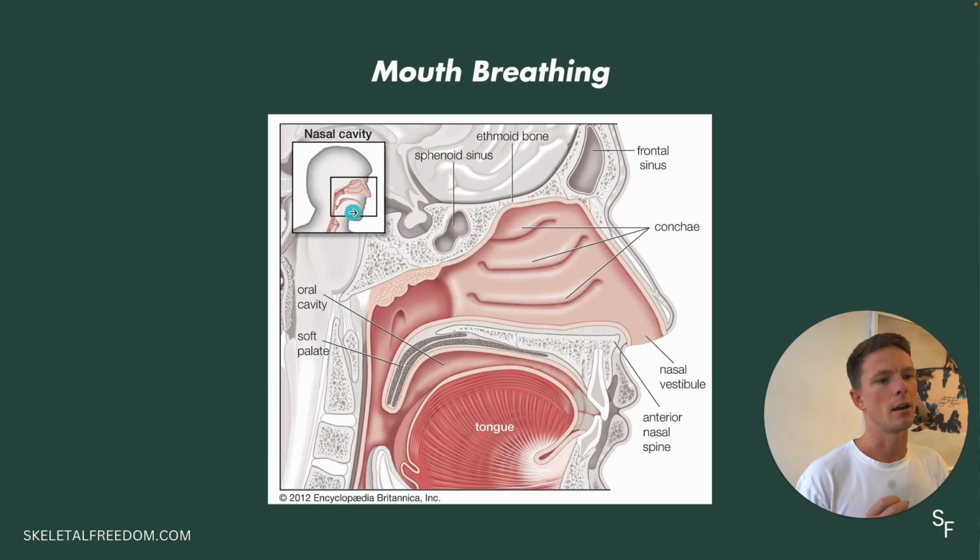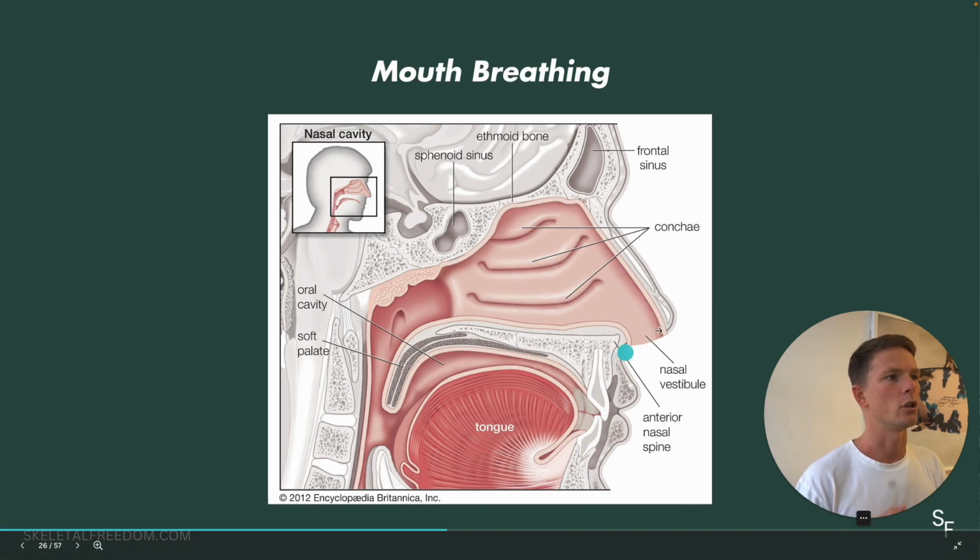And this little diagram's a great little insight. You can actually see the clear space that's meant for, I guess, air within the body, and how these two structures are very different.